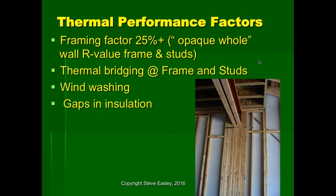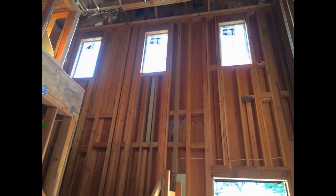Let's switch gears and talk a little bit about some thermal performance factors. Typically the framing factor of homes is about 25%. That means if I've got 1,000 square feet of opaque wall, 250 square feet is going to be insulated only to the R-value of the studs, which is about 4.35. So only 75% of that wall is insulated to the R-value of the insulation. That has a big impact with regards to framing, wind washing, and gaps in insulation. It makes it more difficult to insulate.